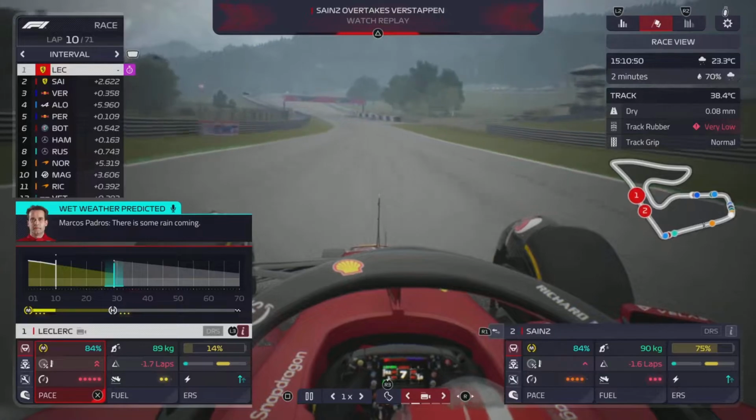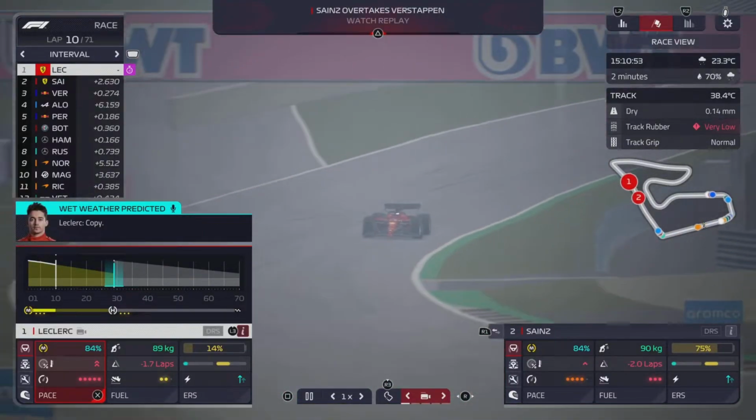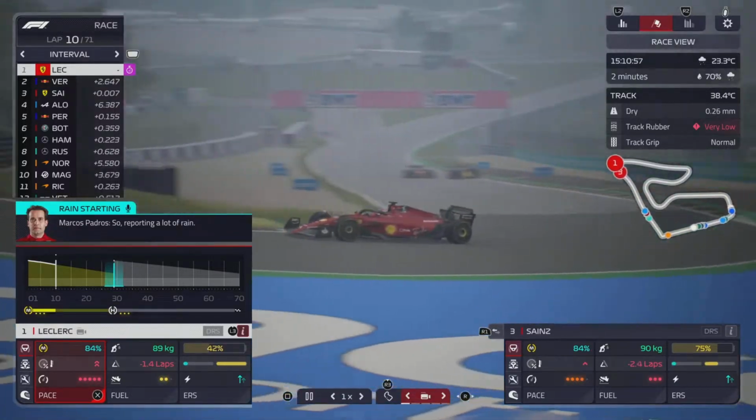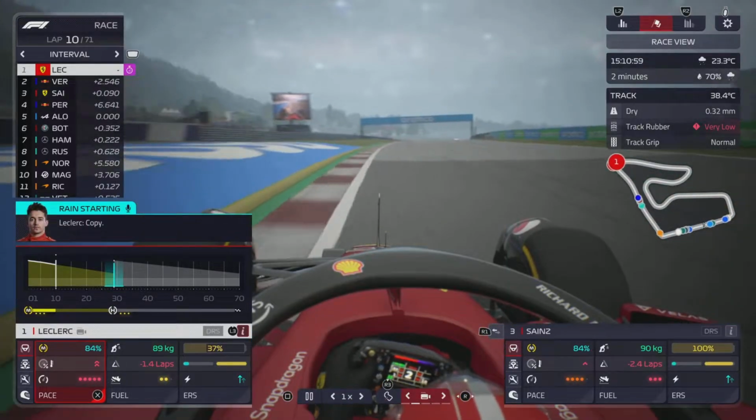There is some rain coming. Copy. Yep, rain is here. Rain has arrived. It's going to be 70% rain in 2 minutes. Reporting a lot of rain. Copy.